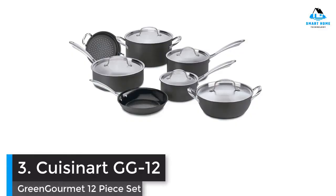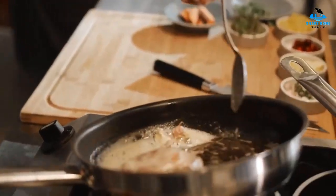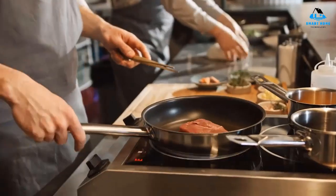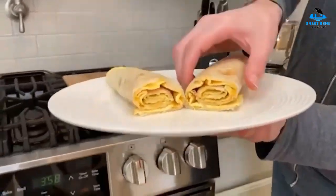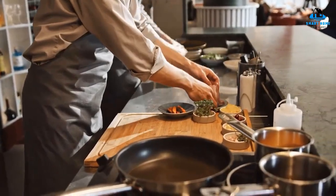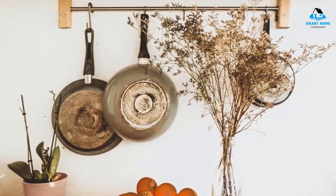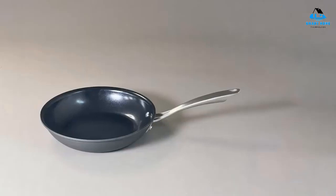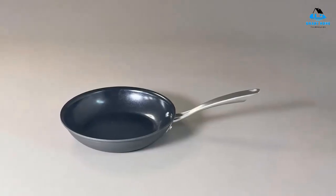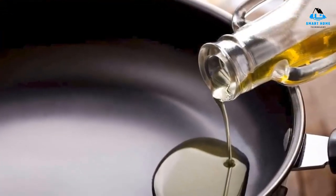Number 3. Cuisinart GG-12 GreenGourmet 12-piece set. The Cuisinart GreenGourmet hard anodized 12-piece cookware set heats evenly and is easy to clean. During testing, we had no issues with this set's nonstick properties, and it scored well on most of our performance tests. There were, however, a few things we didn't like. The saucepans don't stack well for storage. The small saucepan kept getting stuck inside the larger pan, which led to scratched edges. The set includes a lot of value for the price, but the saute pan is smaller than we'd like, and we felt this set missed out by not including a 12-inch skillet.